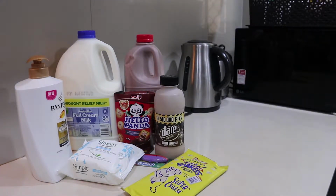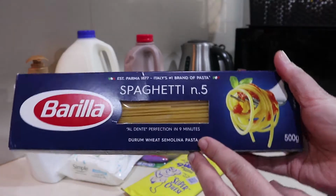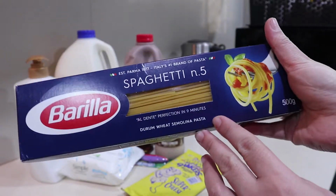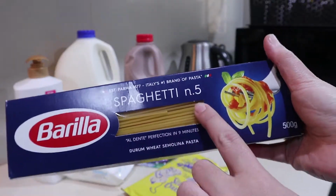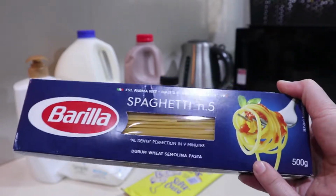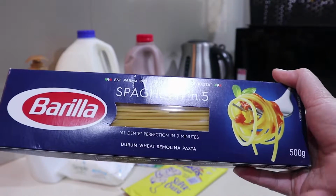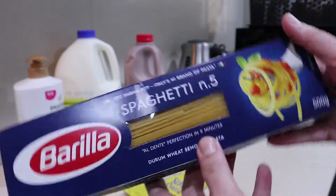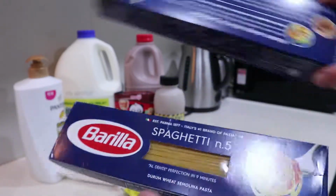So on special as well today, half price are the Barilla pasta brand. So this is my favorite. I like it, number 5. They're really good with pasta when you're making bolognese. Yeah, it's perfect, I think, for me and for my family. So I went ahead and bought 2.